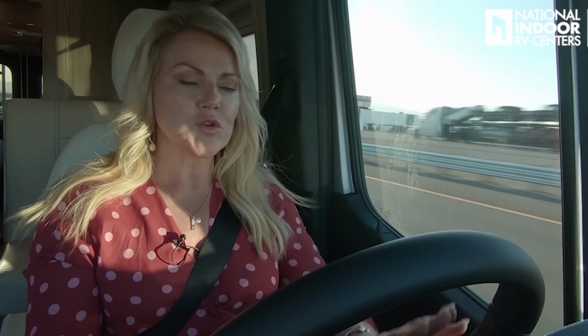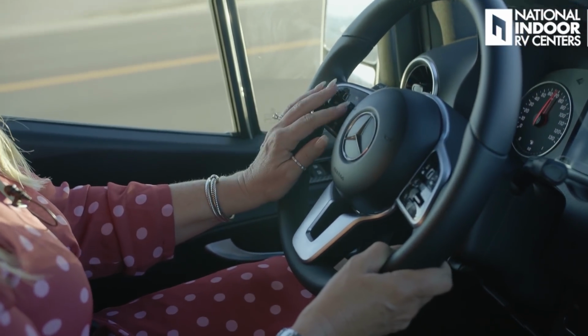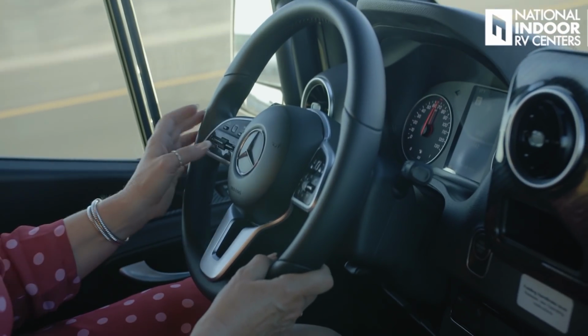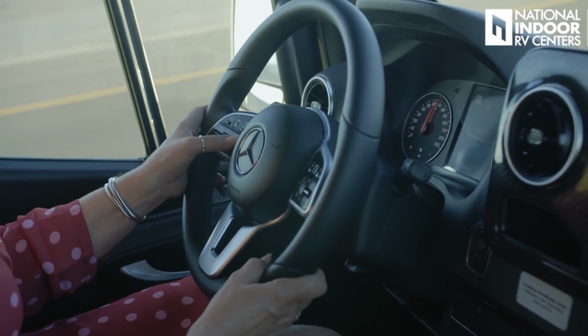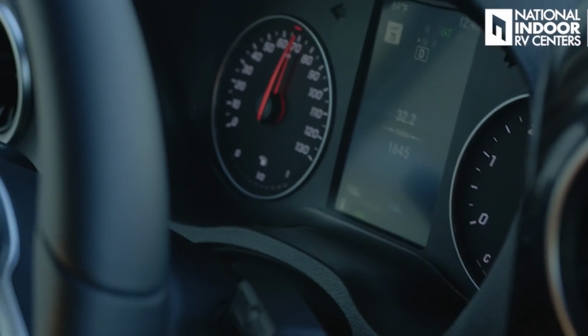So I am going to go ahead and turn on my cruise control. All those controls are over here on the left-hand side of the steering column. So I'm going to turn that on. I'm going to go ahead and set that. And now I can also control my following distance, or it will let me know I can shorten that distance or lengthen it if I want to really easily, just right here on the steering column. So I really like that feature.